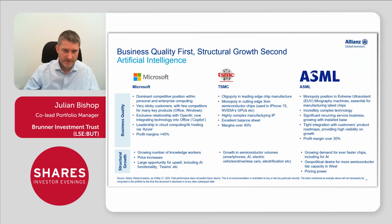Recently they've had great success with Teams, which is used to allow office workers to communicate by message and by video calls. They also have now a product called Copilot, which essentially brings AI functionality into Office. I was writing a note recently on a Dutch semiconductor company, and I asked Copilot to write me a couple of paragraphs on a very obscure part of semiconductor manufacturing. It did a very good job, and they will charge an extra $15 a month for that.